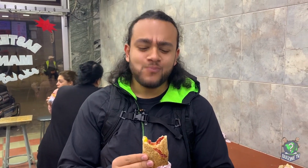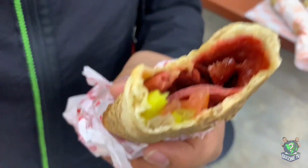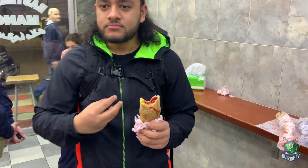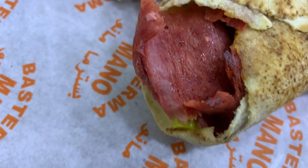Oh man. This right there is the stuff. Immediately what I love about this is it's not drowning in oil. It's not completely wrapped up in oil, super greasy, fatty, and I'm not feeling like after I finish this I'm going to feel bad. It's light, it's super light.